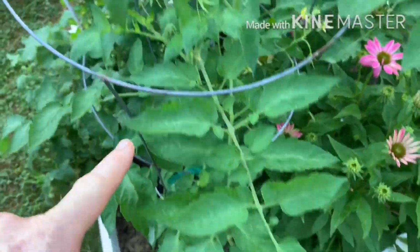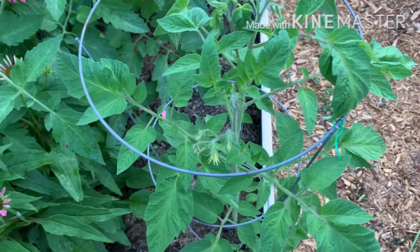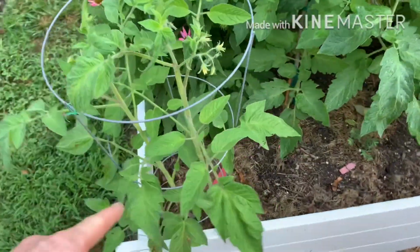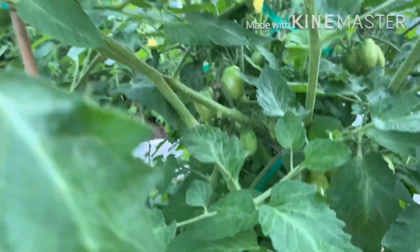This is a volunteer plant. Don't know what it's gonna be. And this was the Japanese black Trifelles again. So we'll have that there. But you can see these Romas are popping out like crazy.